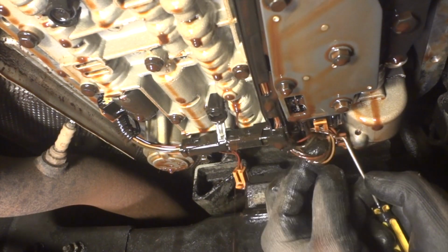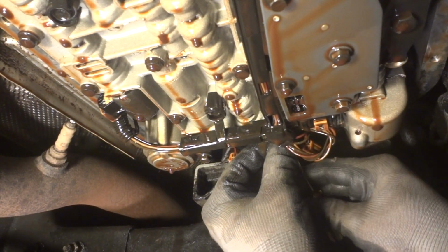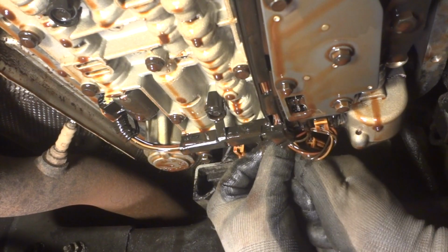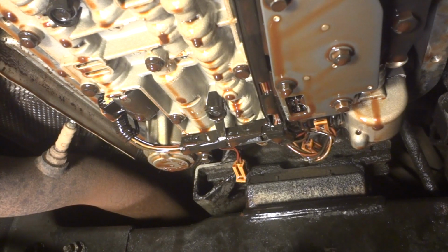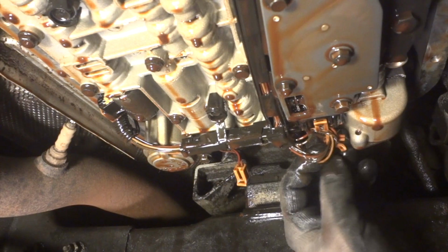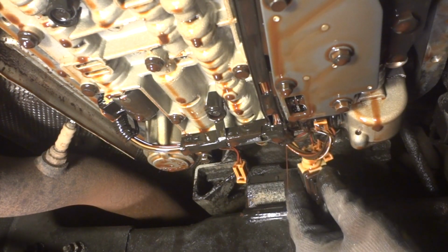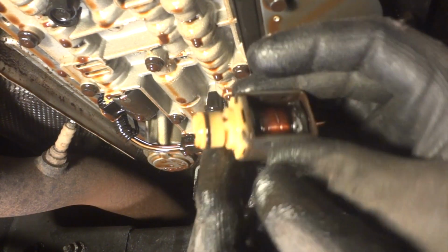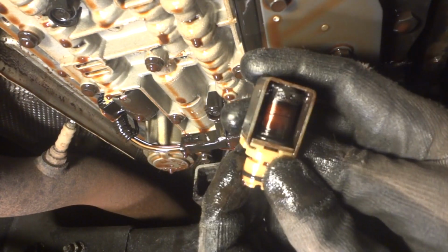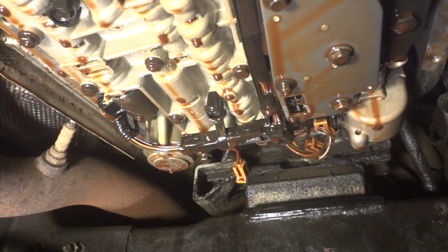Get my finger up in here. Do this in real time for you guys. Alright, here comes this one. Oh, come on. There we go. And there's that one. Alright, let's put that over here off the side. And now let's get this one out. And now remember, this one's got a spring on it inside the valve solenoid there. But that one is burnt pretty good there. I think this one was probably part of the issue also. But anyway, let's get the new ones and put them in.